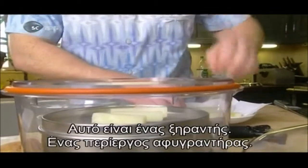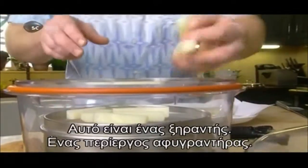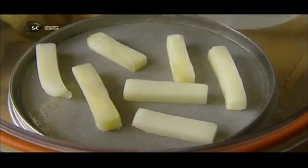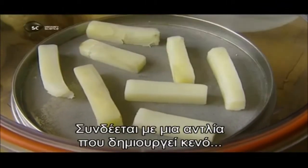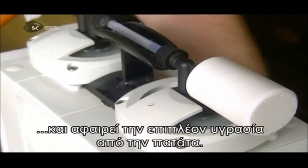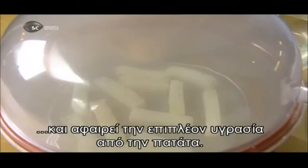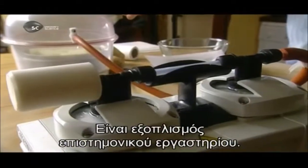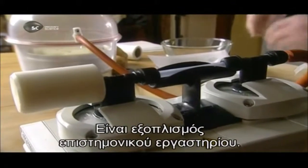This is a desiccator, a fancy demoisturiser. After first cooking chips in water, we put them inside. It's connected to a pump which creates a vacuum and sucks the excess moisture out of the chip. You won't find this piece of equipment in a kitchen shop. It's actually a piece of scientific laboratory equipment.